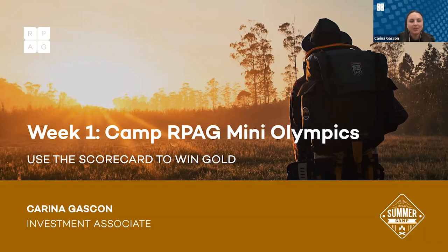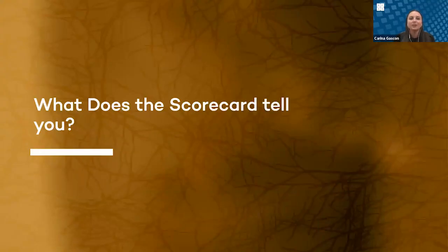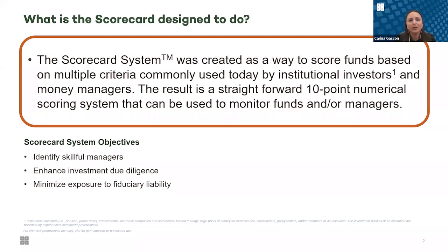So to kick things off, let's start with what does the scorecard tell you? The scorecard was designed to create a way to score funds in an easy to read and easy to manage way. The result of that is a straightforward 10-point numerical scoring system, and it outlines a couple objectives that the scorecard has in place.